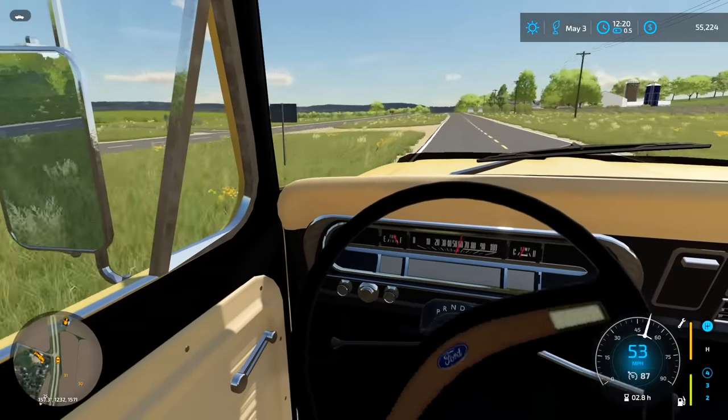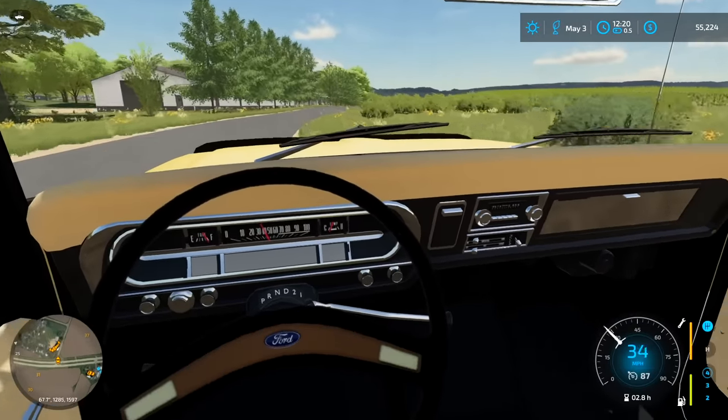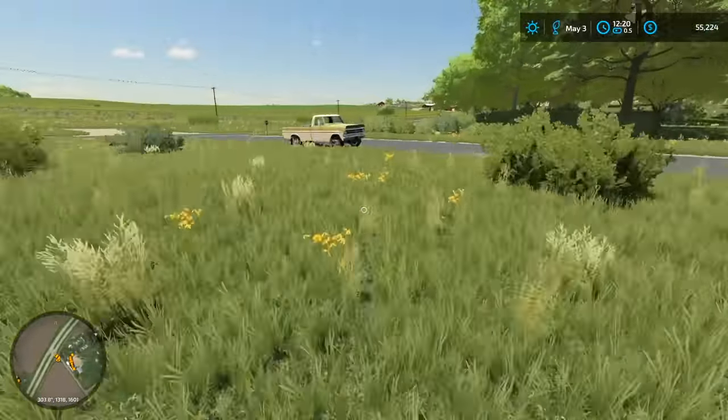I got to check these fields. These are the fields that Buck bought, actually. And we got to make sure that there's no weeds in this corn. Okay, we're going to have to spray these too. So we got a ton of spraying to do. We should honestly get three sprayers.